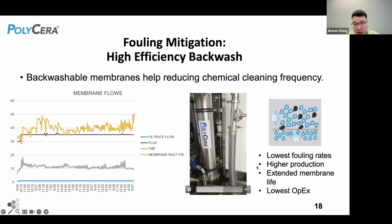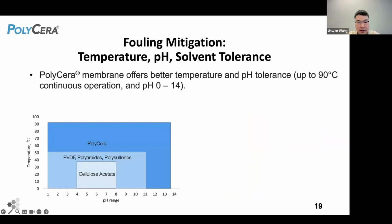During backwash, the solids and oil attached to the membrane surface are cleaned off. So it will lower the fouling rate and increase production, and also extend the membrane life and lower the OPEX because of backwash. The membrane can also offer better temperature and pH tolerance compared to traditional membrane materials.